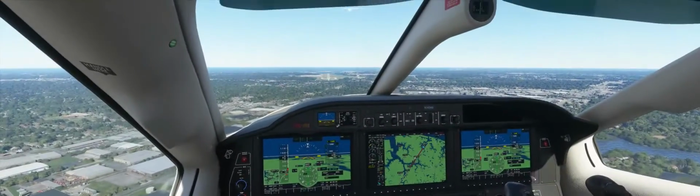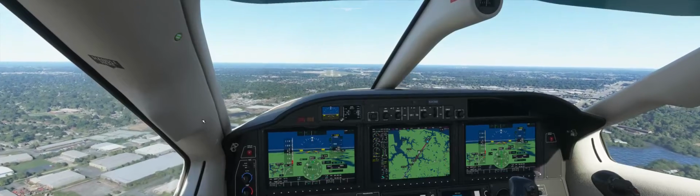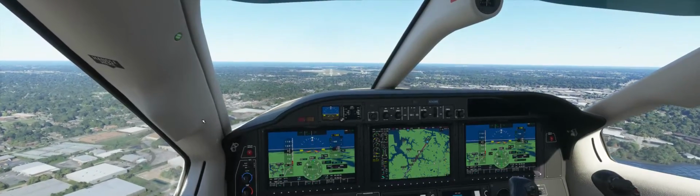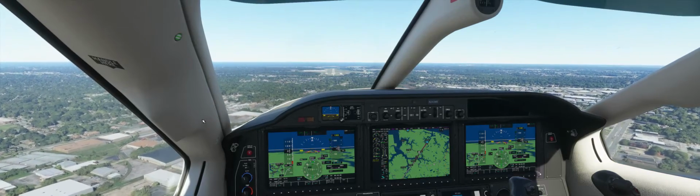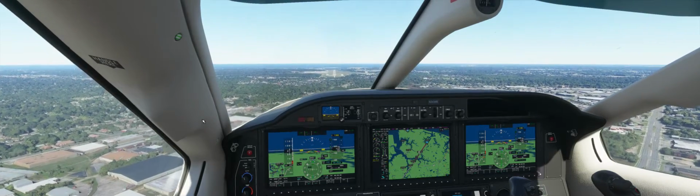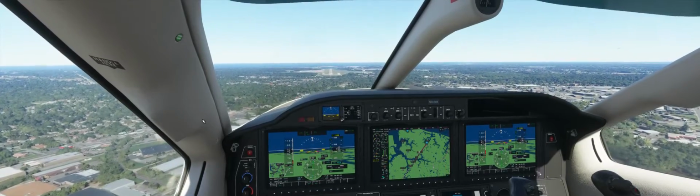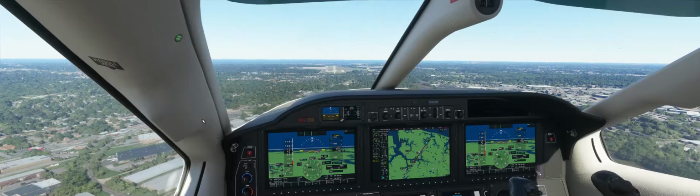Ironically, I'm looking at my watch right now. 11:03 Pacific time. And I believe I said that my estimated arrival time was 11:05. And I'm showing us 2 minutes, 14 seconds for the runway. So, not too shabby.